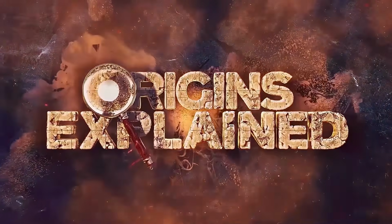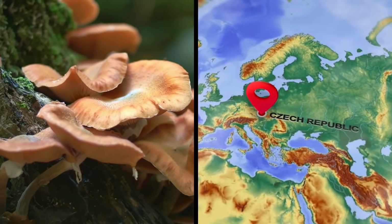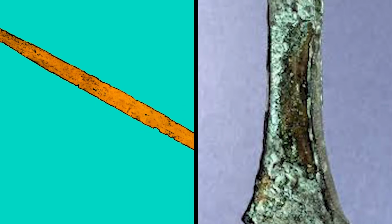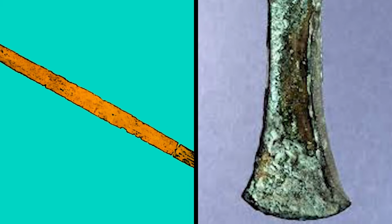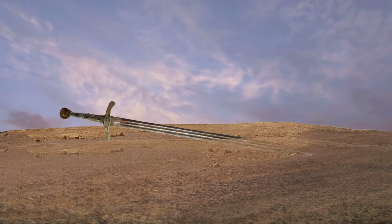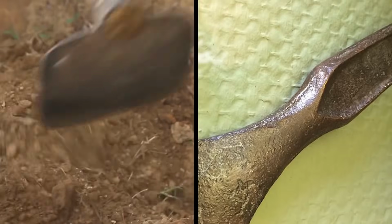The mushroom sword. A man was hunting for mushrooms in a rural forest in the Czech Republic and stumbled upon something quite strange. Instead of finding the delicious mushrooms he was searching for, he stumbled across an ancient sword and a bronze axe. The mushroom hunter first spotted a piece of metal jutting out from the ground. After a bit of kicking, it turned out to be a sword, and then he got on his hands and knees and began to dig, quickly discovering a bronze axe as well.